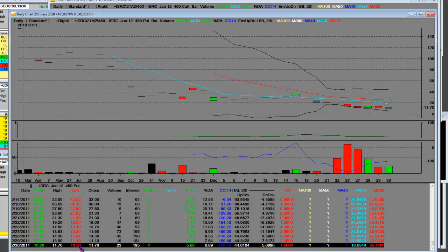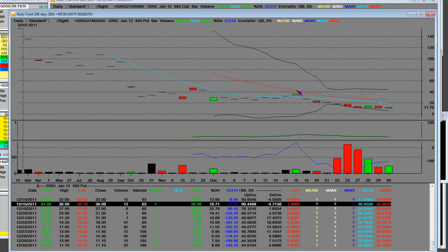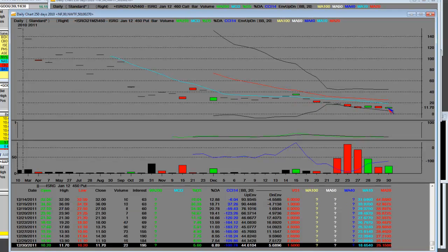Looking at the low was $10.20. So they've been marking these things down. So that makes the participation on capital risk very low. Very, very, very low. Something that we take very extreme pride in doing, and that's always reducing the risk. So there's the 450 put. It's deflated in price from the highs of 36.09 on 12/15. In that short period of time, we've walked these things down over $20 a contract. That's the 450 put below the market.